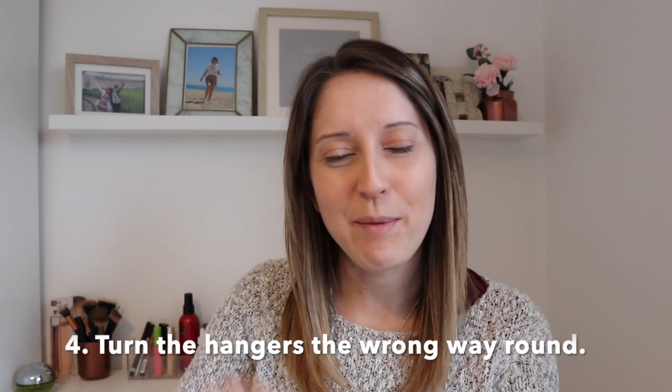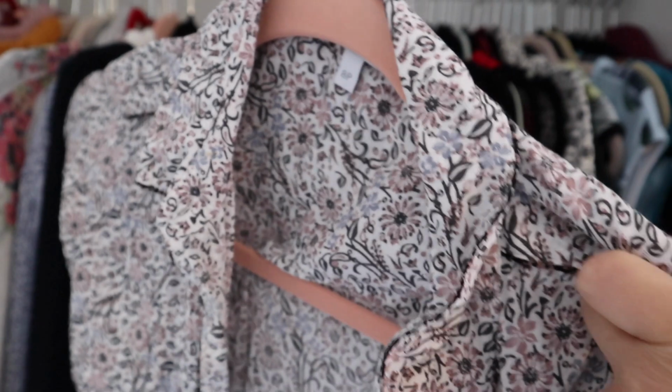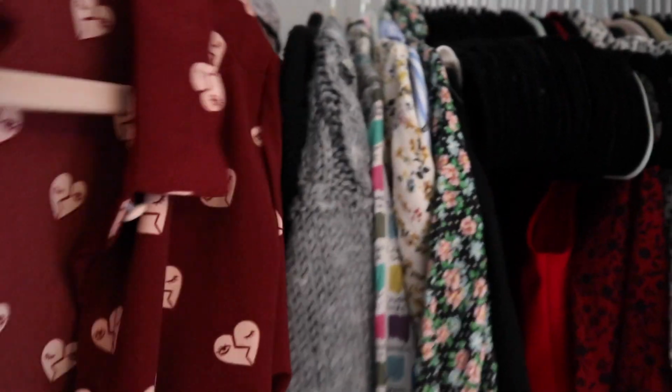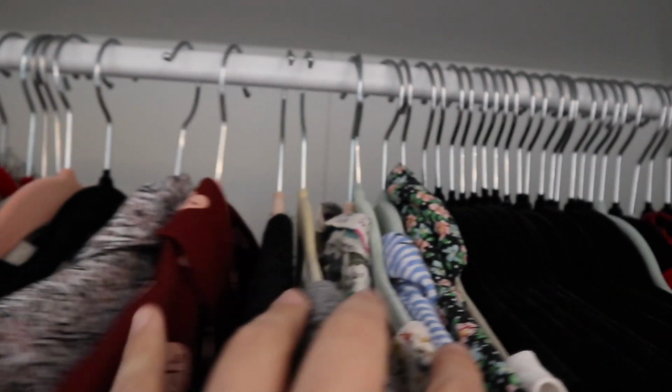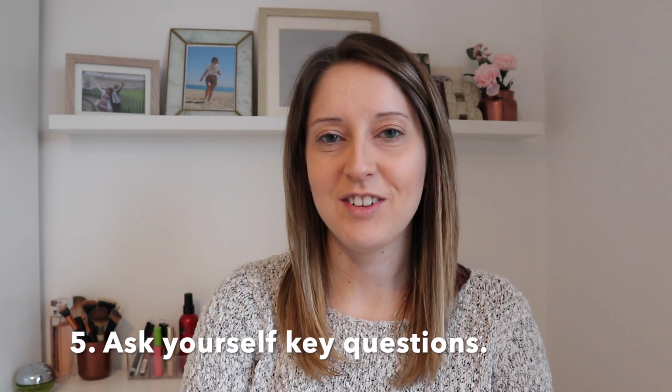My fourth tip is to turn the hangers the wrong way round in your wardrobe. If you're worried about doing the wardrobe, this will help you to identify which items of clothing you wear on a regular basis and which items you're not reaching for. When you wear an item and then wash it, you hang it back up the right way, and then anything that's still the wrong way are items that you could consider decluttering.